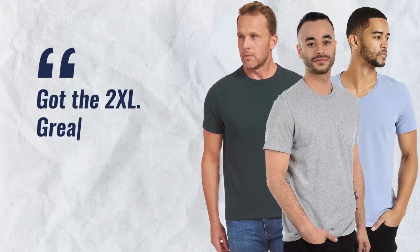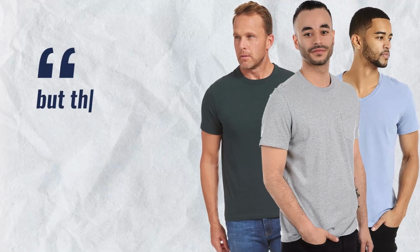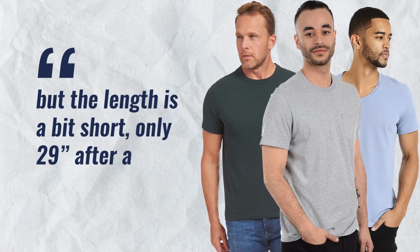Now, what about Mott & Bow? You may have heard of them when it comes to jeans, but they also make shirts. Well, one gentleman said that he got the 2XL, great material, almost perfect for him, but the length is a bit short, only 29 inches after a wash. Oh, I hate it when that happens. No one wants a short shirt.